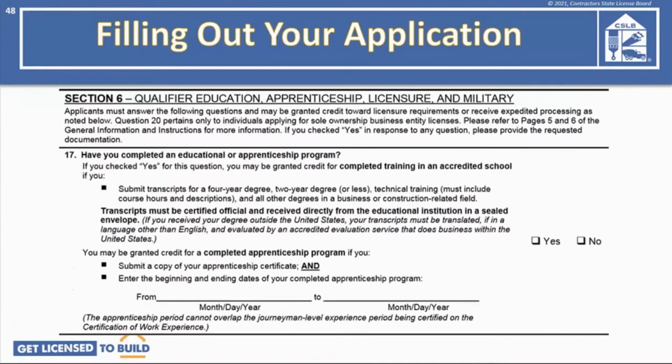You may also apply for this credit even if your education was received out of the country. If your degree is in another language other than English, it must be translated and evaluated by an accredited evaluation service that does business within the US.